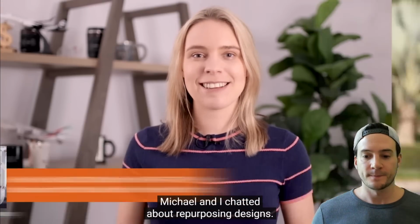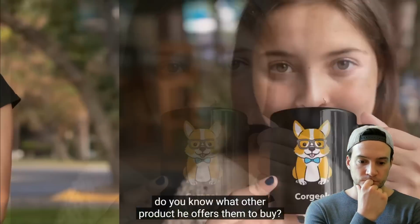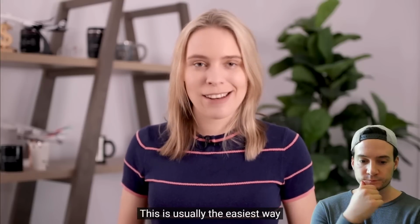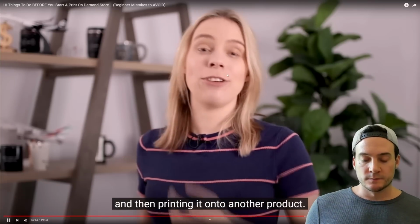Okay. Repurposing designs. You see, when a customer buys this t-shirt from him, do you know what other product he offers them to buy? This, a mug featuring basically the exact same design. This is usually the easiest way to create effective upsells with print on demand by taking the same design and then printing it onto another product.